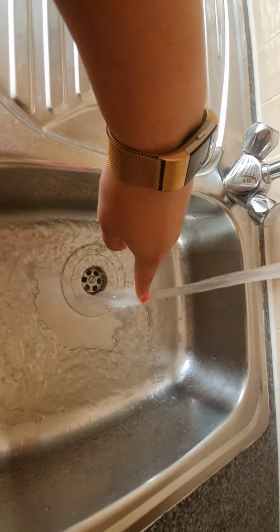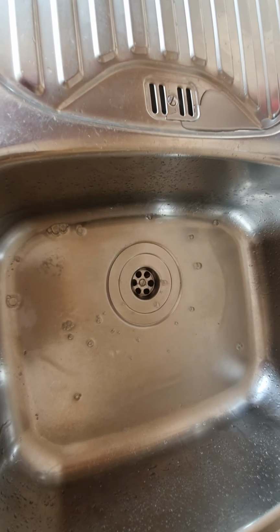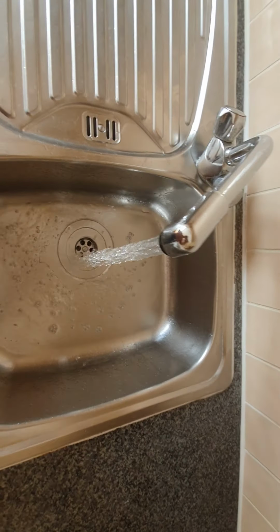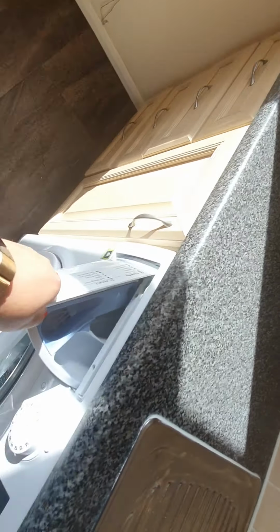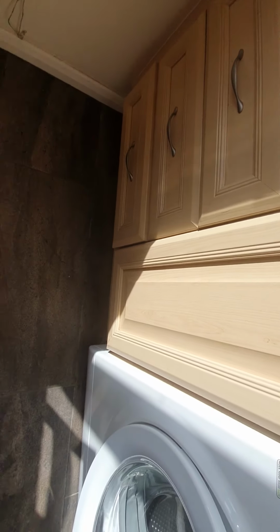Hot tap is running fine. The hot water is running fine. So there's no issues with going down, and the left side, which is cold water, also working fine. You've got a freestanding kettle, which I shall not test. I'm just going to close it slightly. It's got further units, which are clean from the outside with no concern. Just going to open all the units up now, so we can have a look inside.